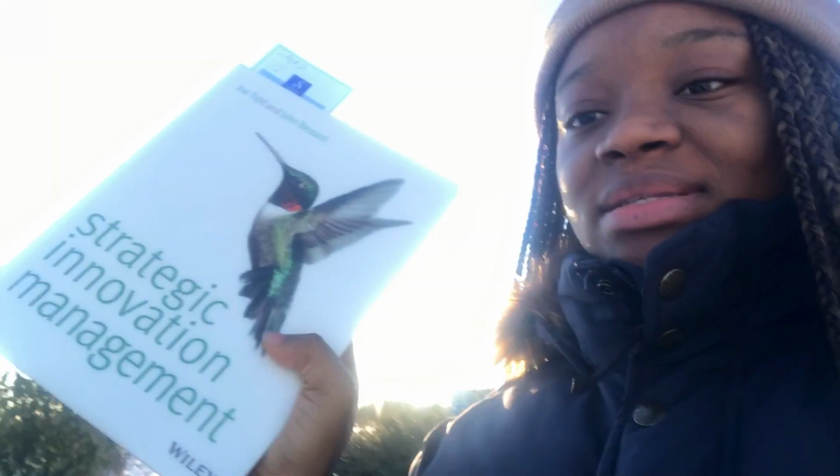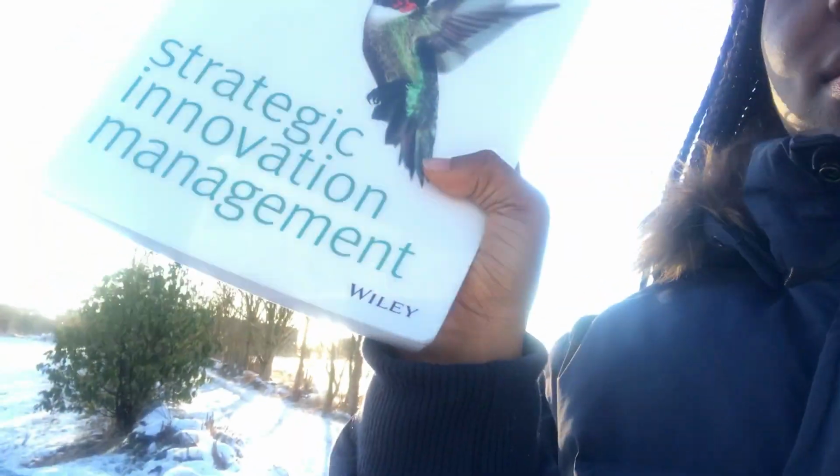I'm going to pick up this book, right? This strategic innovation management book. On our learning platform, they list all the textbooks or articles that you're supposed to read. So for one of the textbooks, I clicked on it. I realized I have to pick it up from the library, and I could check the availability of the book and book it. I don't know how many were available, maybe one, maybe two, maybe three.